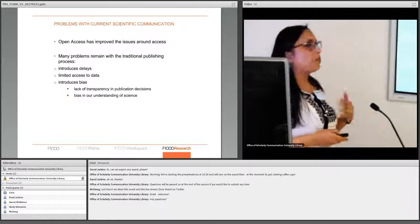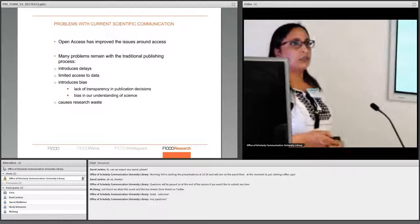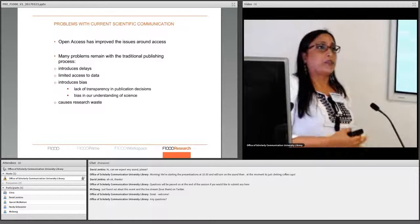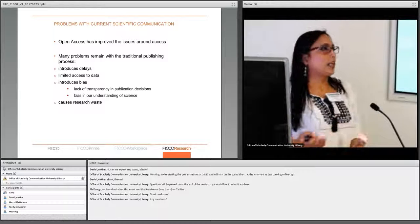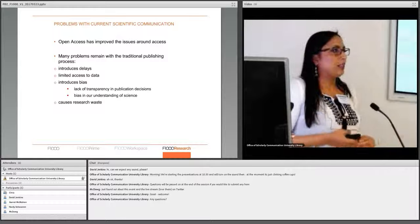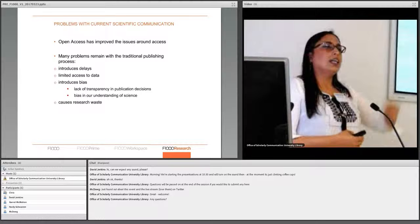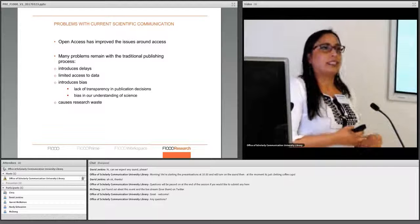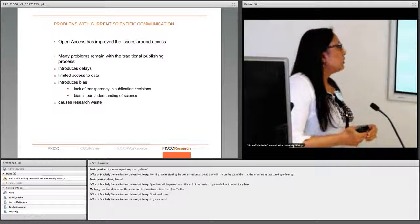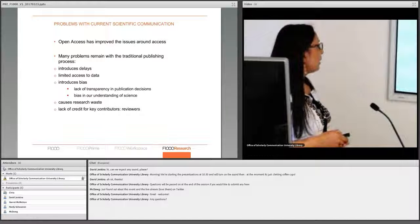So that in itself biases our understanding of science. And of course, it causes research waste. If someone has conducted a study, it may be that they tried to replicate another study, they weren't able to replicate it, and they don't publish it because they sometimes think no journal will be interested in that. So that hasn't been reported, that hasn't been communicated. Someone else uses their funding money to do the same kind of study, not knowing it didn't work for someone else. So it leads to a lot of research waste.